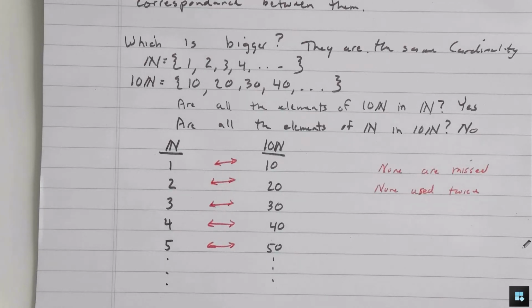So that's kind of counterintuitive. Maybe we better try something a little trickier. How about if we include all the integers?